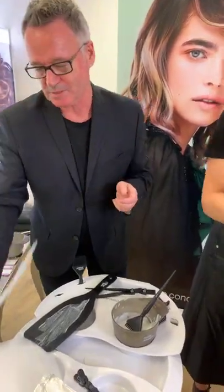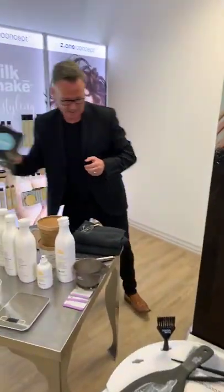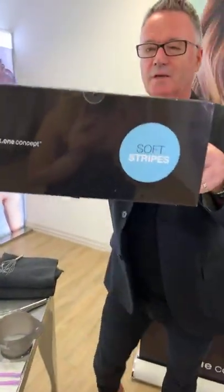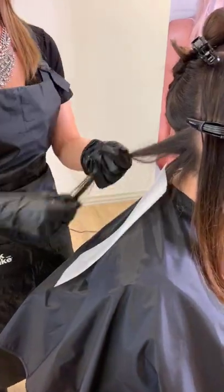They're called soft stripes. I'll actually lift up the little box, bring it into you here. And this is what the box looks like. They come in this big black box. Soft stripes. And marvelous.